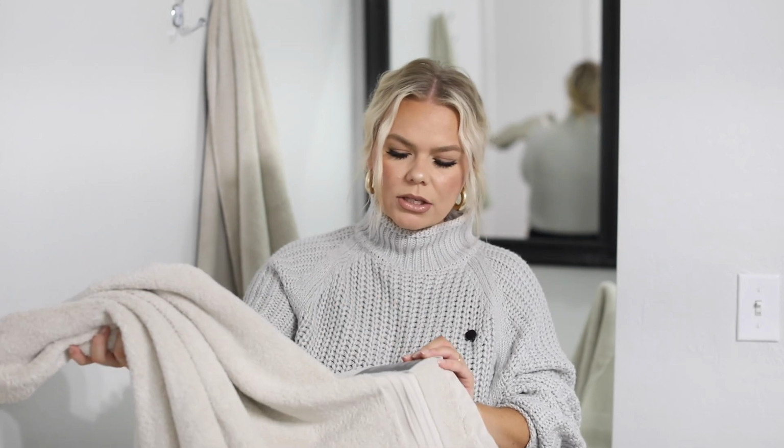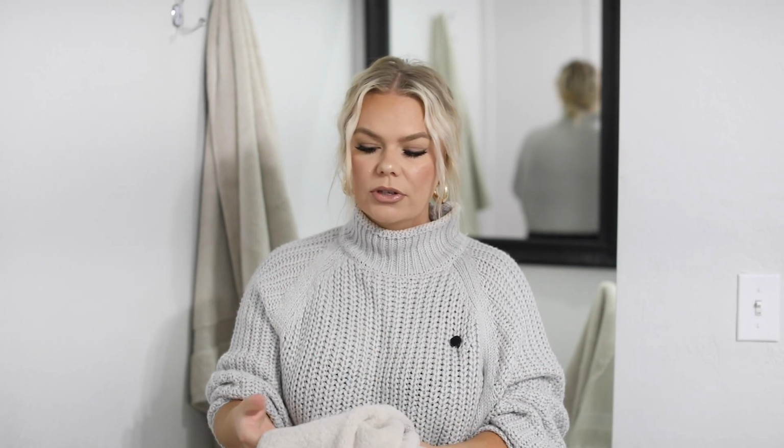I really want the Pottery Barn ones, and I will link those down below. But I got these Threshold towels, and they're actually pretty dang soft. We haven't used them yet, so I can't tell you for sure if they're amazing, but they feel really nice, and they were half the price of the Pottery Barn ones.